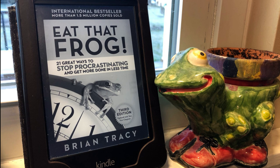2. Getting Things Done by David Allen. David Allen introduces the GTD methodology, a system for organizing tasks and projects to enhance productivity and reduce mental clutter. This book offers practical techniques for managing workflow and achieving a sense of control over one's tasks.